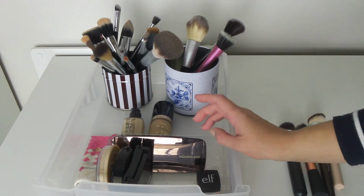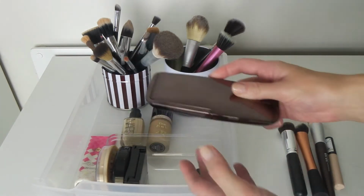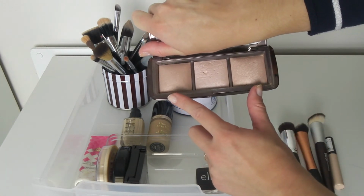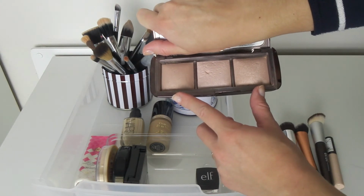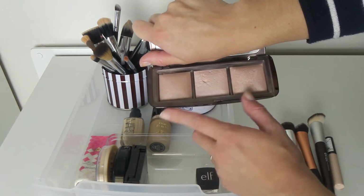And then in terms of powders, I have this e.l.f. one, these three are all drugstore ones, and then this Hourglass one I'm on the fence about again because these two shades are almost always too dark for me, but then they're not dark enough to use as bronzers. So I'm not sure. I might keep it just because I know I can use this middle one, so I'll probably use that up and then pass these two along to a friend.